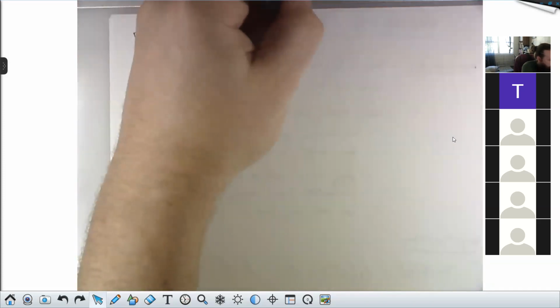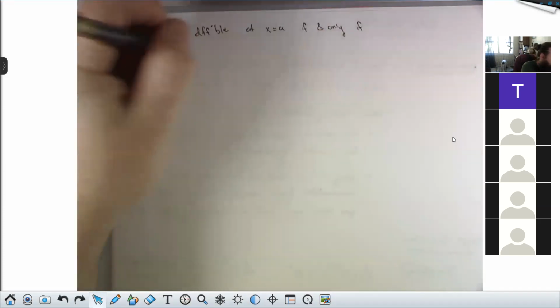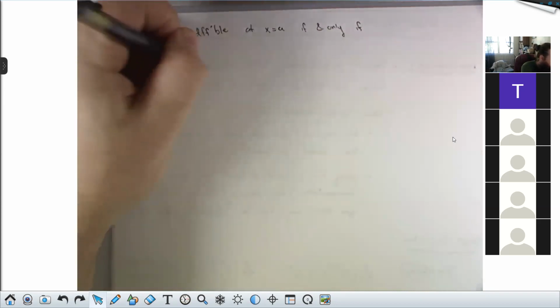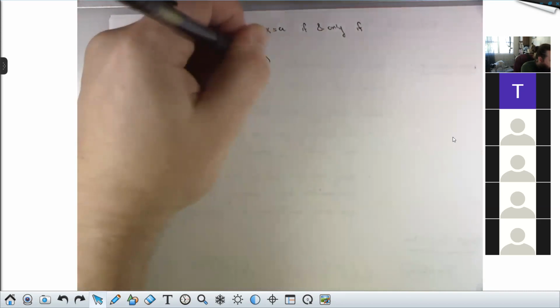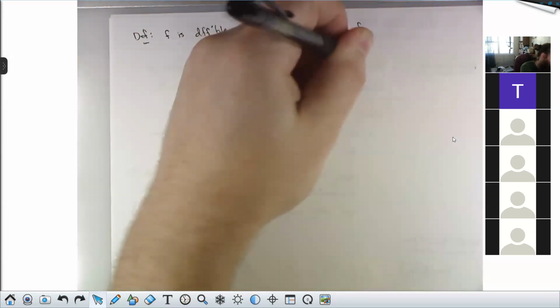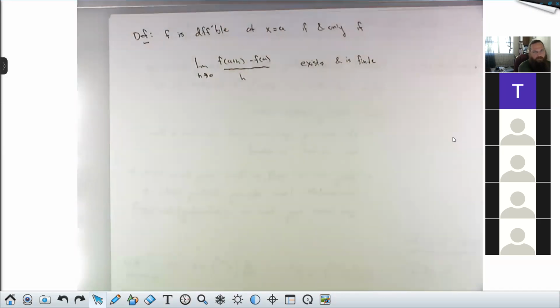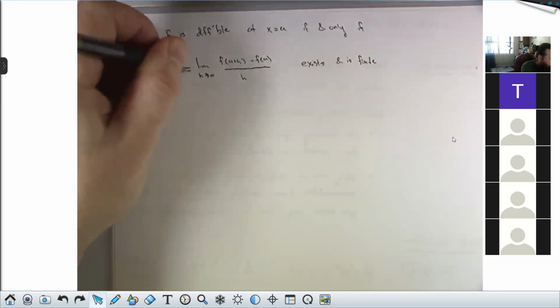Remember, this is a useful definition: we say f is differentiable, I'm going to abbreviate that as diffable, if that's okay, at x equals a if and only if the limit as h goes to 0 of f of a plus h minus f of a all over h exists and is finite. It's the limit defining the derivative. If the limit that defines f prime of a exists and is finite, then we say the function is differentiable.